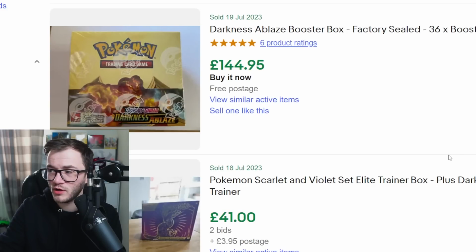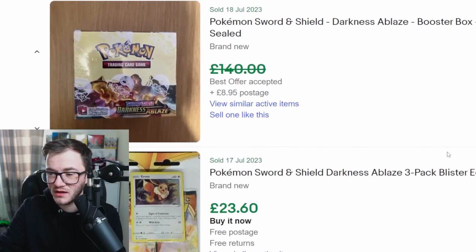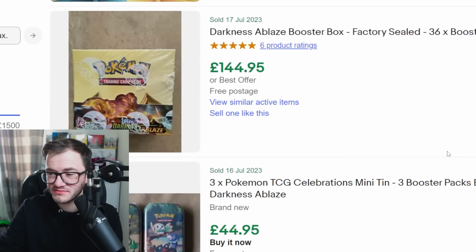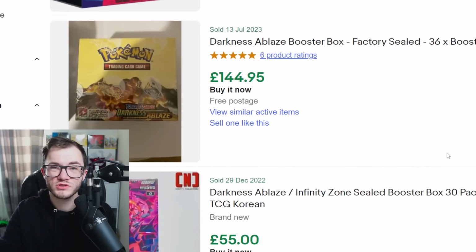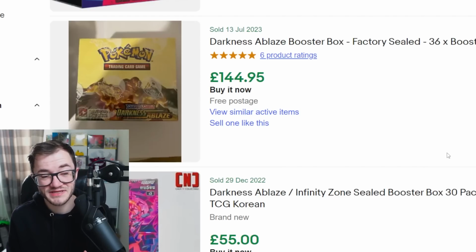Okay, over here, we're looking at 145 for a box of Darkness Ablaze. 140, best offer accepted, 145. So 145, so it has gone up. It was around 130, 135. So it's starting to tick up over the past 3 to 6 months. And I do expect it to continue.